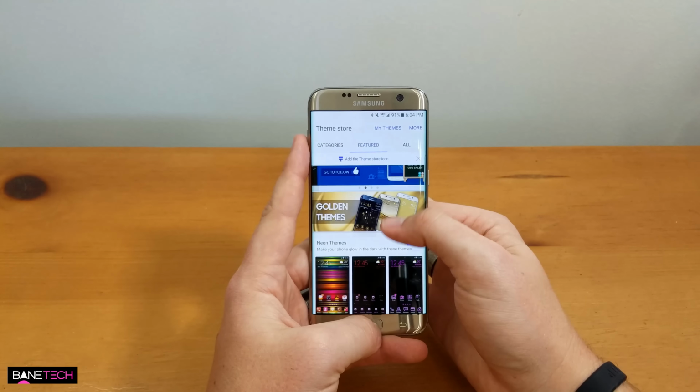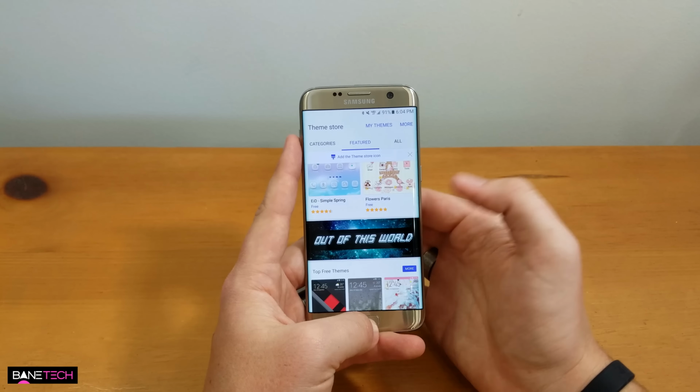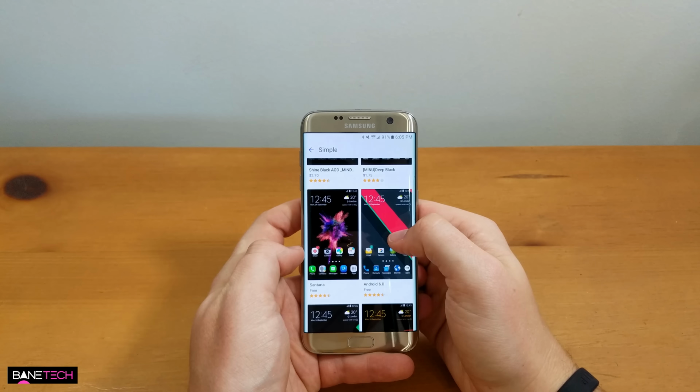You can come to the theme store and just add whatever kind of look that you want. There's stock Android ones, which is the one that I like the most. So here's the stock Android one. It's called Android 6.0. So just download the theme and hit apply, and then it's going to change it over to this new theme. It's really cool stuff. You can make this look like stock Android.